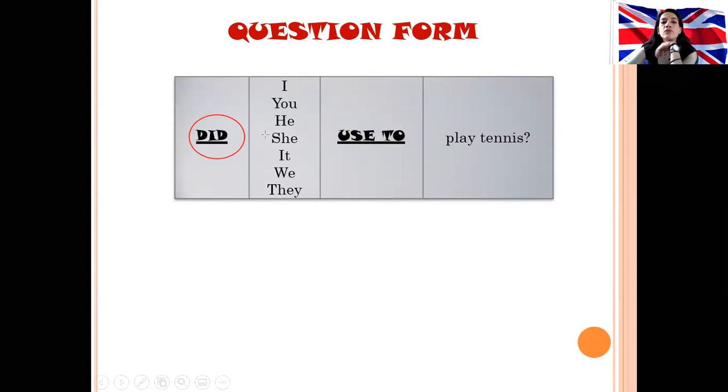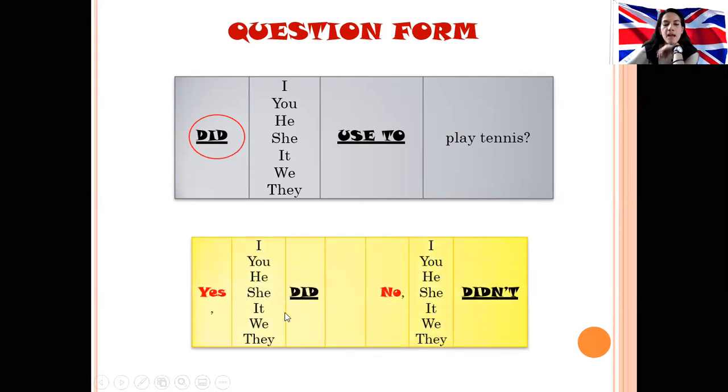Did it used to eat vegetables? Did we used to go to school? Did they used to do homework every day? And the possible answers can be yes, I did, or no, I didn't. Okay, for all the pronouns it is the same.